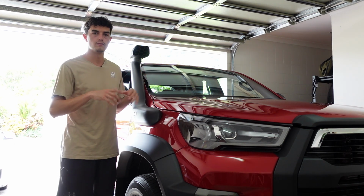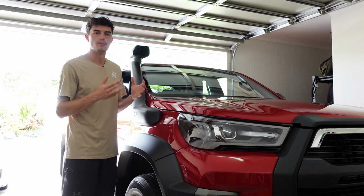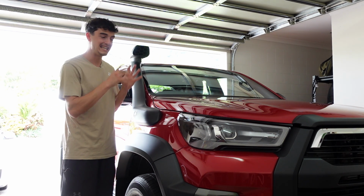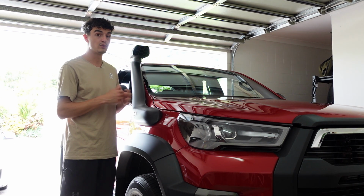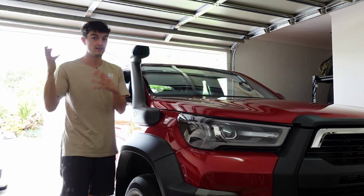But what I do know from just driving around and traveling over the last few years is that there are more Toyotas on the road. And that means it's going to be easier to fix on the road. And there's a lot more Toyota dealerships, and a lot more accessibility to Toyota parts from other vehicles as well.